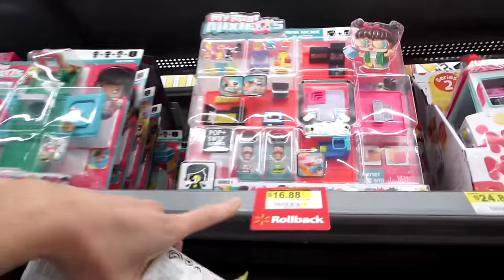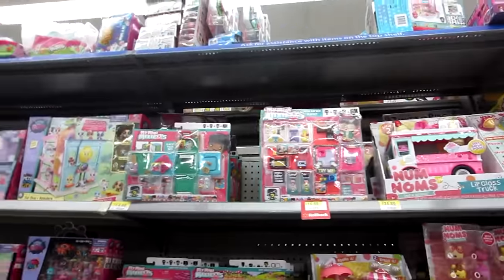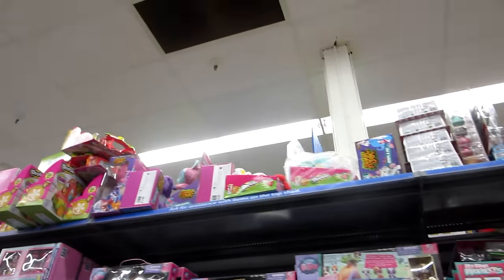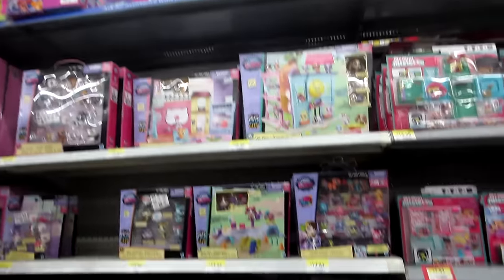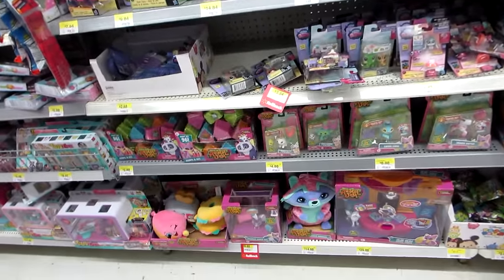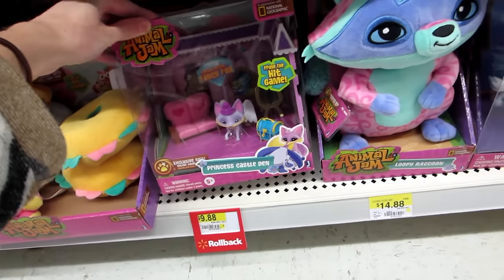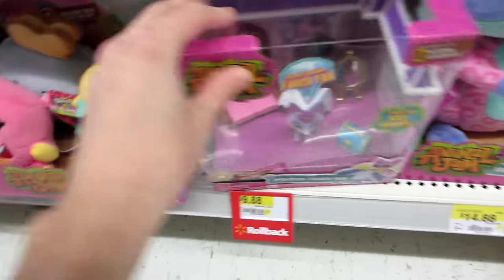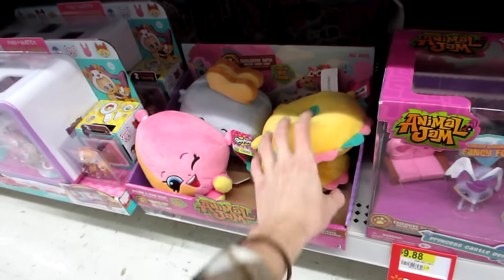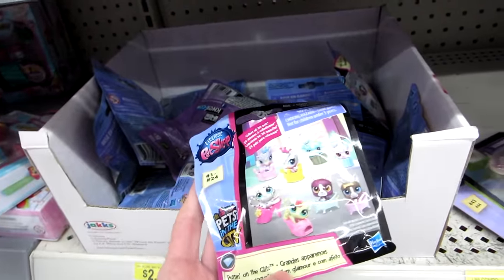And then this is on rollback for $16.88. I haven't gotten that yet. It's normally like $19.99. Look at all the Shopkins plushies up there. But here's some of the Littlest Pet Shop and the Animal Jam. Oh look, the dens are on sale for $9.88. Do they have the Walmart exclusive? No. Oh look, they have some Shopkins plushies here. I'm going to pick up a few Animal Jam. And then let's see which ones they have here. Putting on the Glitz.